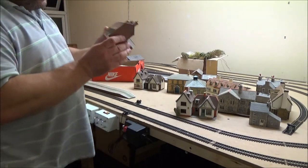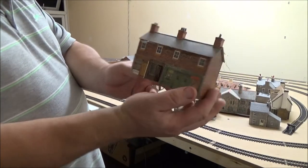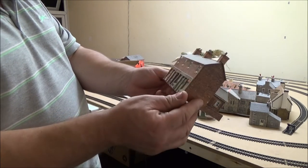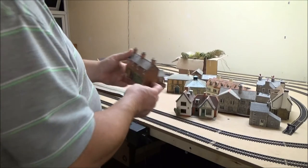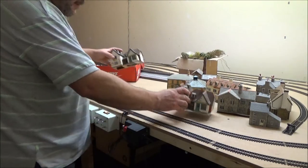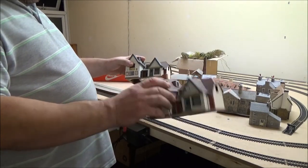Got these little houses with shop fronts. There's the rears. I thought it'd be the sort of thing you might find in a little village. What else have we got? I've got another two of these pubs, so I've got three in total now. But there was a reason for that.